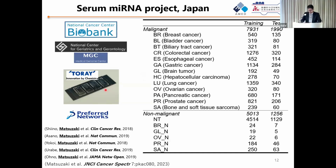We collected more than 20,000 serum samples and comprehensively analyzed the microRNA profiles. And we divided them into the training and test set like this. Then using machine learning algorithms, we made the cancer detection, cancer discrimination algorithm using the training set, and the performance was checked in the test set.